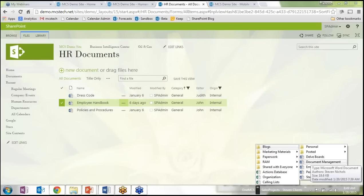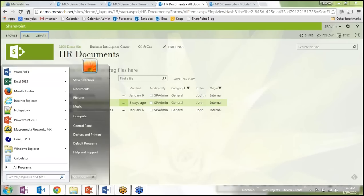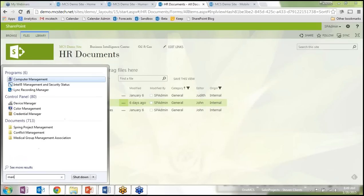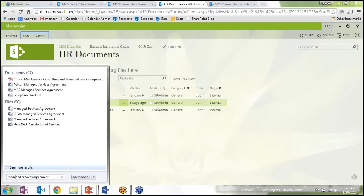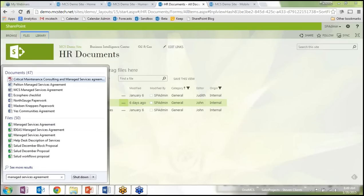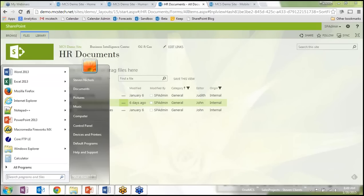And that is actually accessing a document that's on the SharePoint site in the same way that I would access a document on the local hard drive of my computer. I can also hit the Windows key or choose the button over there and then type in whatever document I'm looking for, and if I spell properly, I'll get the documents, and I can click on that and open it. Those documents listed there are actually on a SharePoint site. So I'm actually searching the SharePoint site from within the Windows desktop.